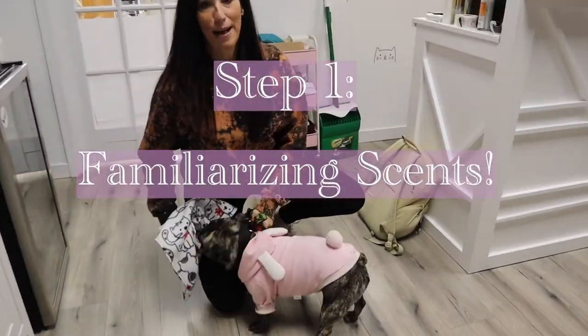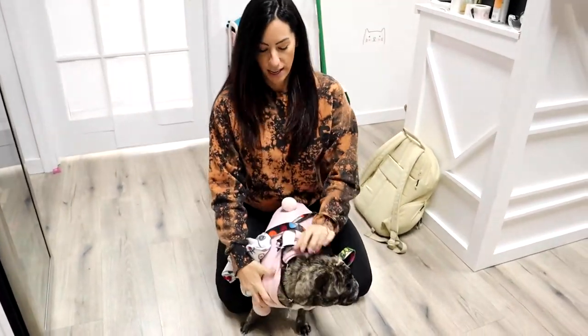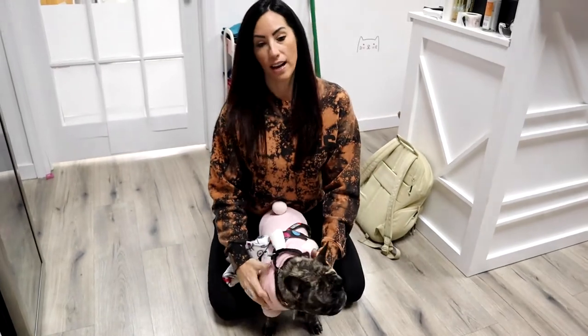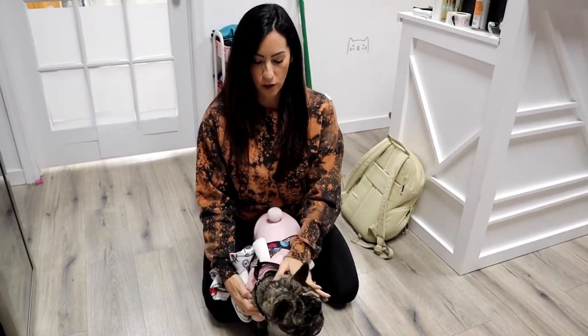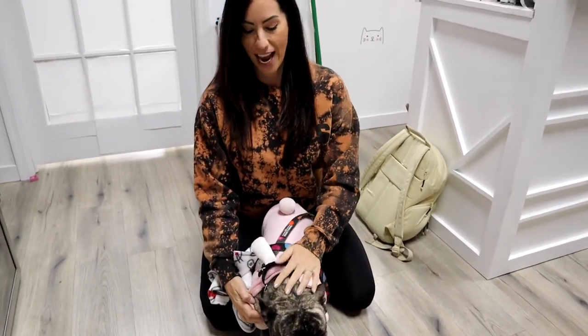So right now we have Pebbles. Pebbles is here to help get the cats used to dogs. A lot of times people come in and they're like, is this cat good with dogs? Has this cat ever been around dogs? So sometimes we'll do this to see how the cats react.